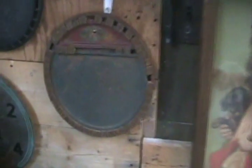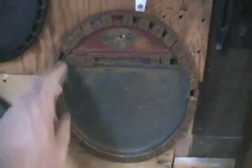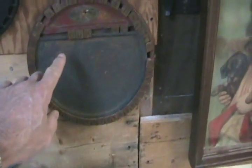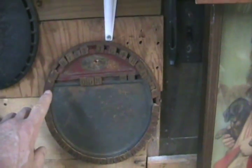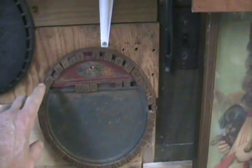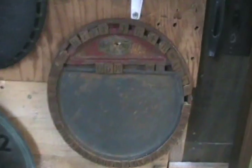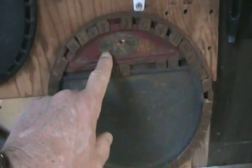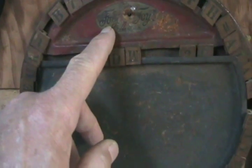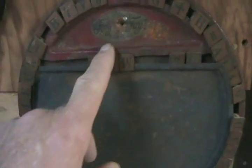Chalk then. Okay, Mr. Ellenburg, tell me again now, what is this piece here? This is a blackboard, you said? Yeah, I call it a blackboard, chalkboard. And you had it when you were a kid? Yeah. Well, and it says, does that say toy? Probably says toy. Foxy toy. Yeah. Foxy toy.